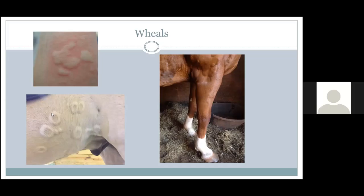So these are classic images from the internet, but you can see the raised edge here. This is a very classic wheal or urticarial reaction on a horse. This is a person, obviously, we probably all experienced that. So red raised nodules that are often itchy, or pruritic is the medical term that we use. So horses also often develop itchy skin associated with the wheals, but most often these are not a serious medical situation. But in a show horse, certainly it's something we have to control sometimes in a show scenario.